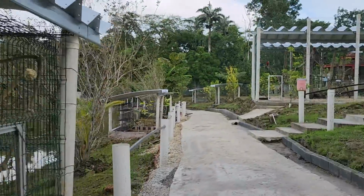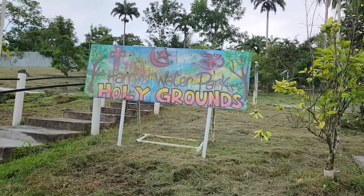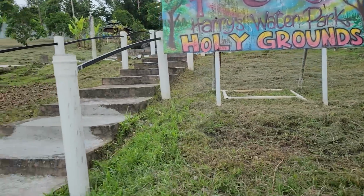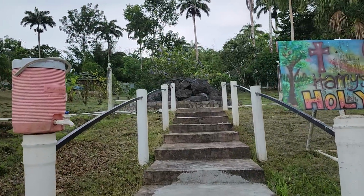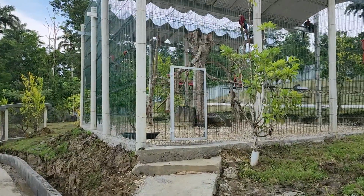Let's keep going. I can hear these macaws. So this is Harry's Water Park Holy Grounds over here. You have the Christian, the Muslim, and the Hindu places where you can go up here and get away to do your prayers and all that good stuff. I'll show you in a minute. But let's go and see the rest of these animals.